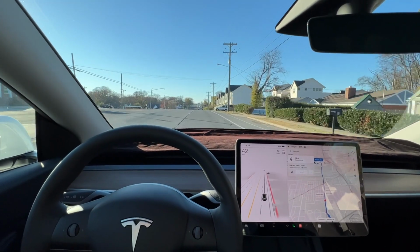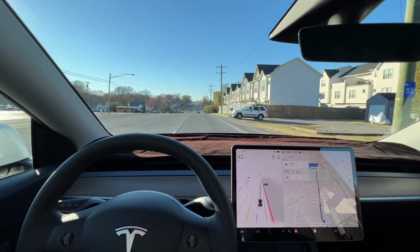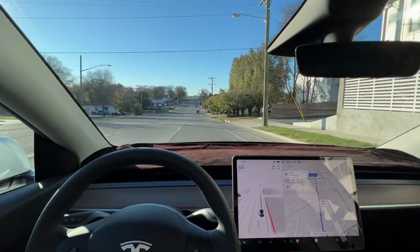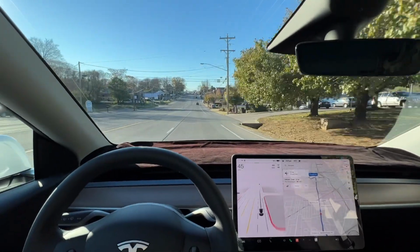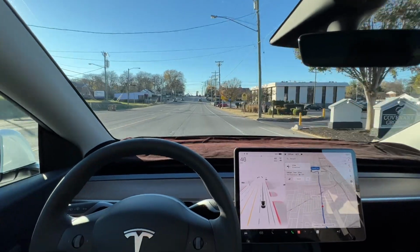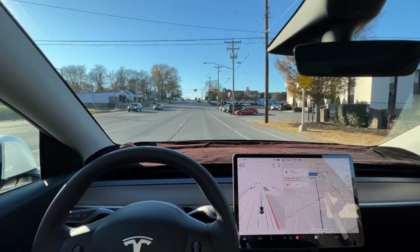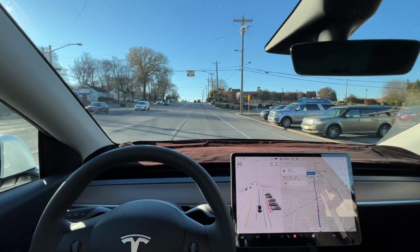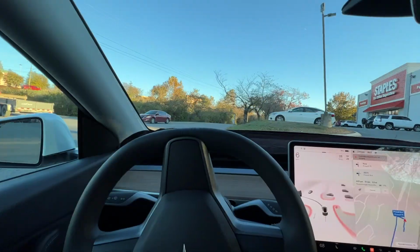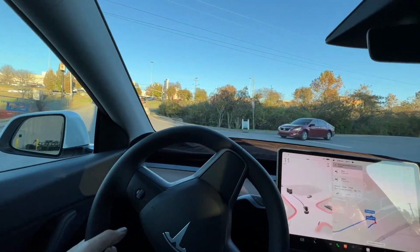Heading to Home Depot here now. Got to pick up a few things and then head back to the house. It was an interesting survey for sure. I spent 40 minutes at the Tesla supercharger, and I spent 45 minutes plus a minute or two at the EA charger. Just leaving the Home Depot.